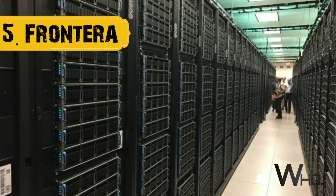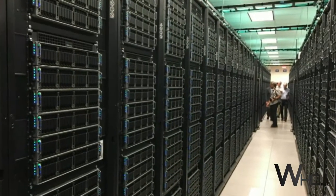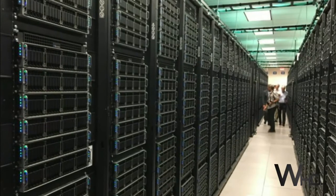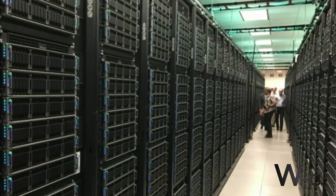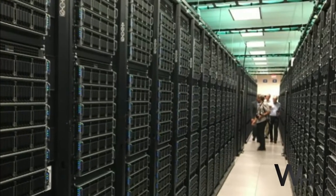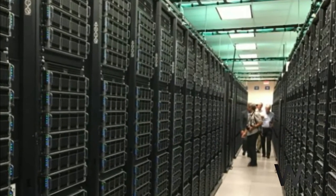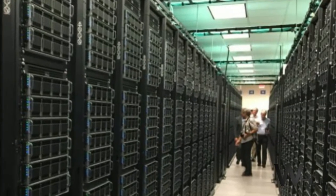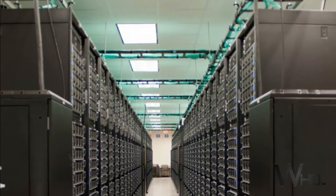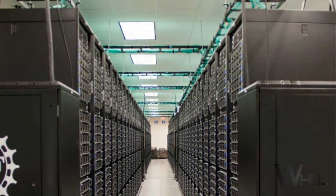Number 5. Frontera. Speed: 23.5 petaflops. Cores: 448,448. Vendor: Dell EMC. Location: Texas Advanced Computing Center, United States. Frontera opens up new possibilities in engineering and research by providing extensive computational resources that make it easier for scientists to tackle many complex challenges across a wide range of domains.